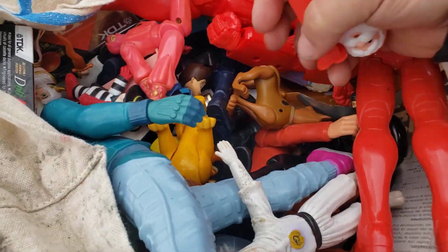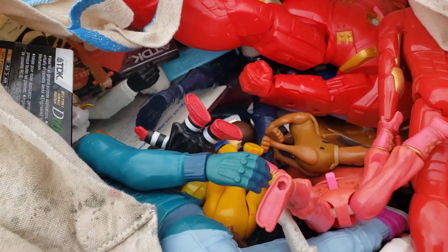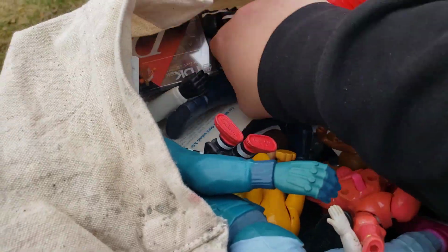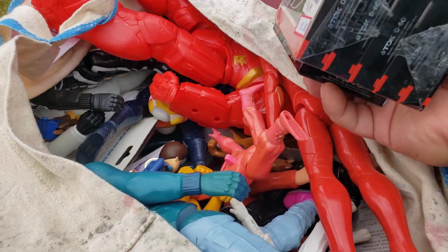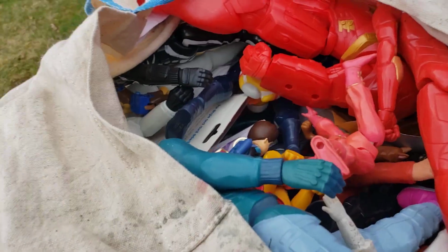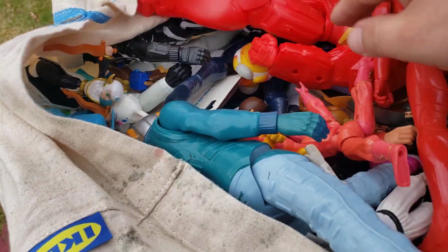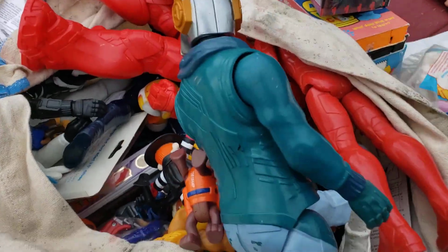Talked about Pez before. There's a bunch of Pez used ones. Here's more McDonald's toys. More Pez. Anytime I find blank media, blank VHS, blank audio tapes, I will pick those up and lot those up and sell those. I think I have more McDonald's toys. This is a vintage one. Hercules.